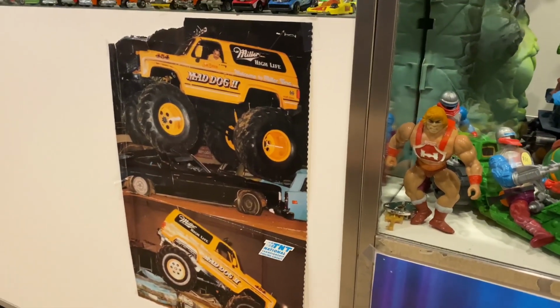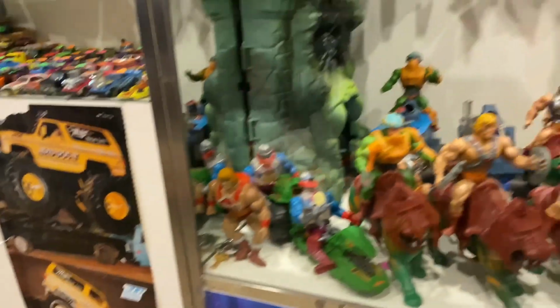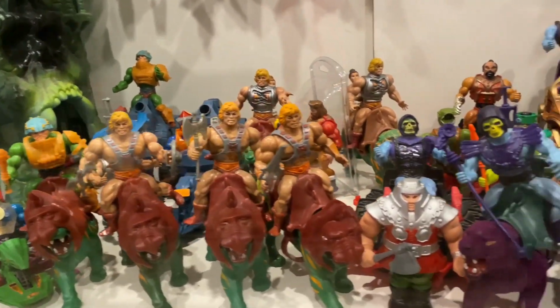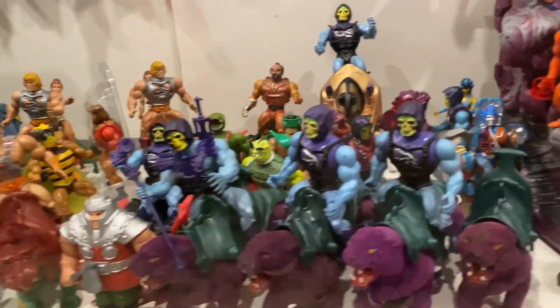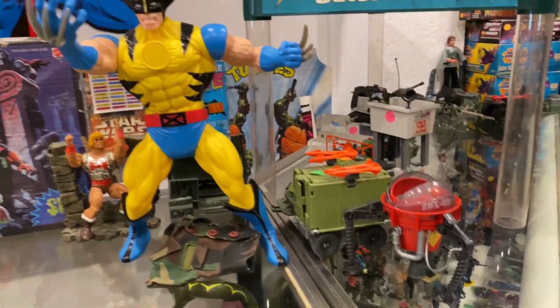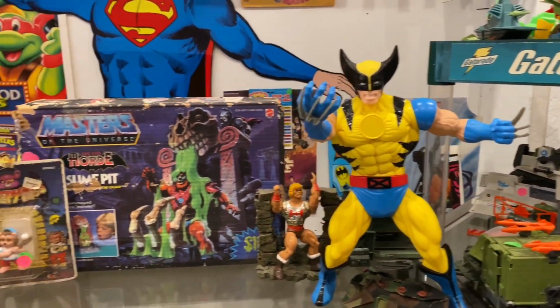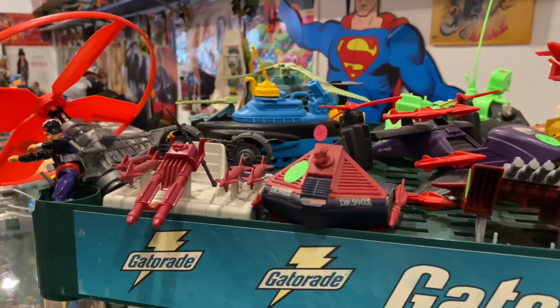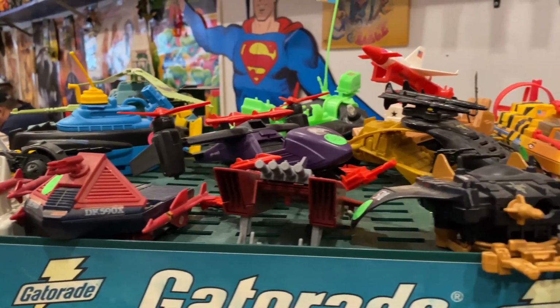Cool pulsers. A bunch of cool little pulsers here on the side of the register. And a lot of He-Man. We got Skeletor on Panthor. It's a cool little setup there. Here's a Slime Pit in the box, which is very cool to see. More G.I. Joes.